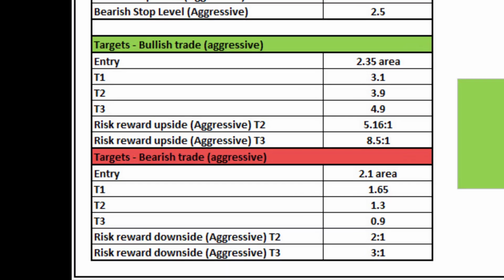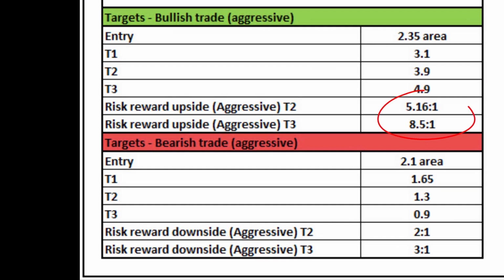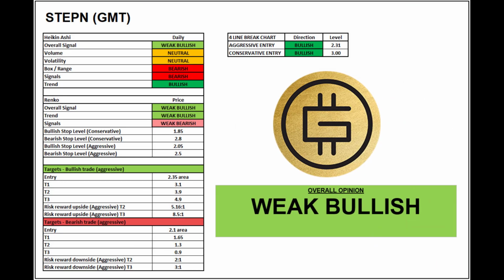In terms of targets, 5.16 and 8.5 to the upside, 2.1, 3.1 to the downside. So there is some good movement there in either direction, but especially if you're bullish. But overall at the moment, a weak bullish score.